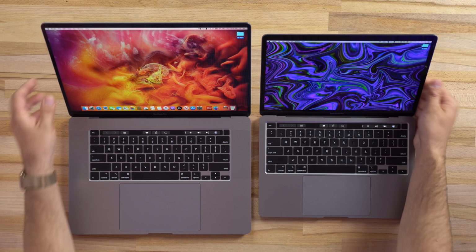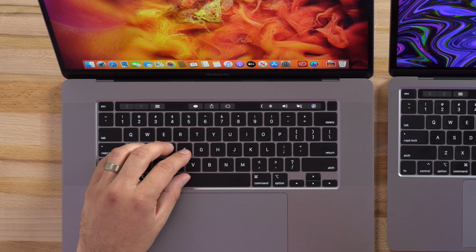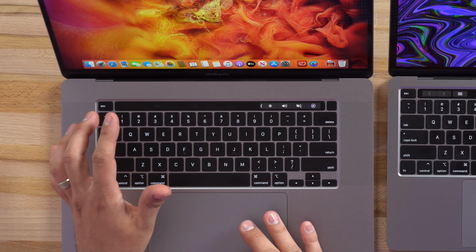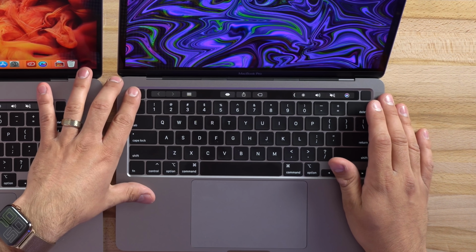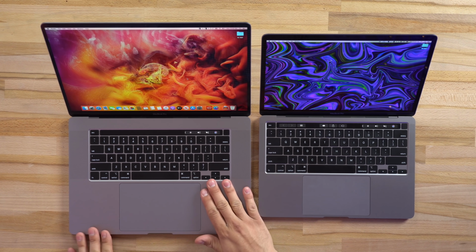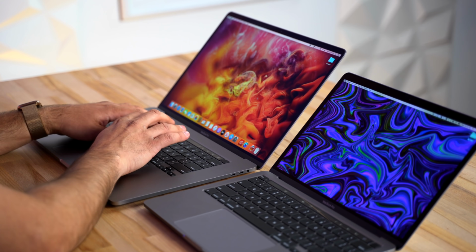Opening these back up, the 16-inch was the first MacBook to get Apple's Magic Keyboard. This has more key travel, it is more reliable, it uses scissor switches, much better than the butterfly keyboard. Apple now brought that to the 13-inch MacBook Pros. It's an identical keyboard. The touch bar is now separated from the escape key, so that is excellent. The keyboards are identical. The trackpads are also identical. They're excellent as far as the technology and how they work. The 16-inch one is larger, and it is absolutely massive, but it is excellent, and it does a good job with rejecting palms and anything like that.